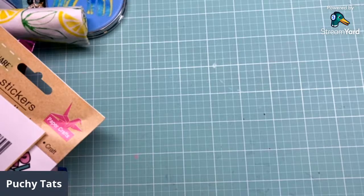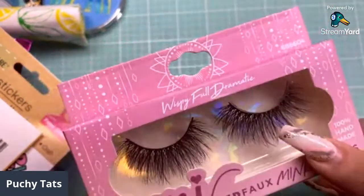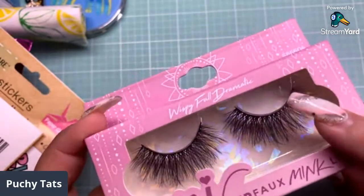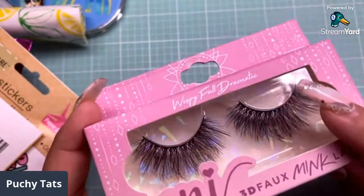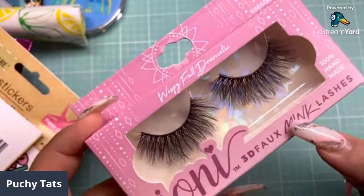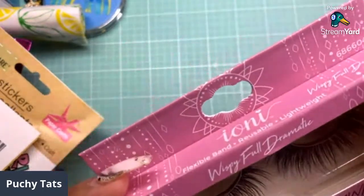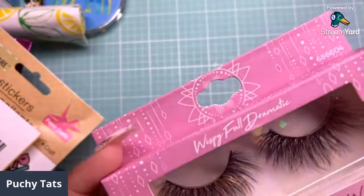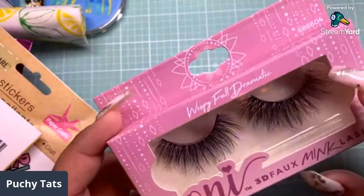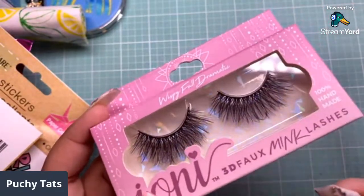All right, guys. I was so happy to find these. I've been looking for these lashes. These lashes are the bomb, okay? I wore a pair, and I am obsessed with these. I heard a lot of people say that the glue works really well as well, the Ioni. And this was the Wispy Full Dramatic ones. So they're big. But I love dramatic lashes because I usually wear them when I do my eyeliner and my eyeshadow. So you need like a dramatic lash.